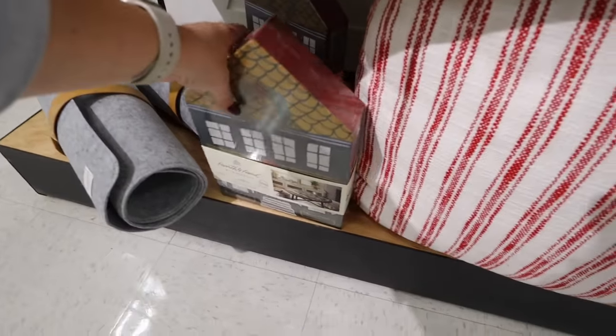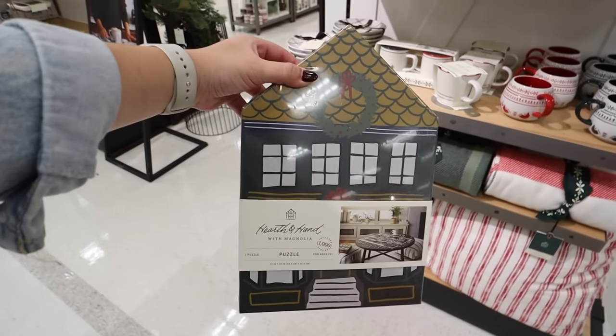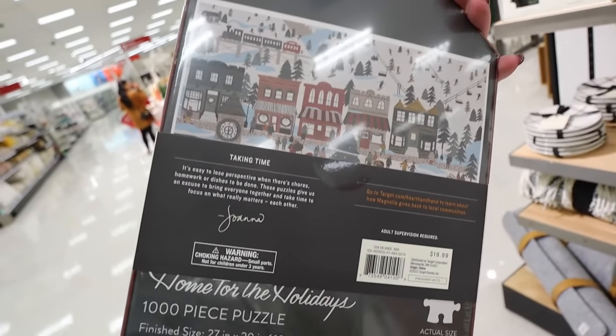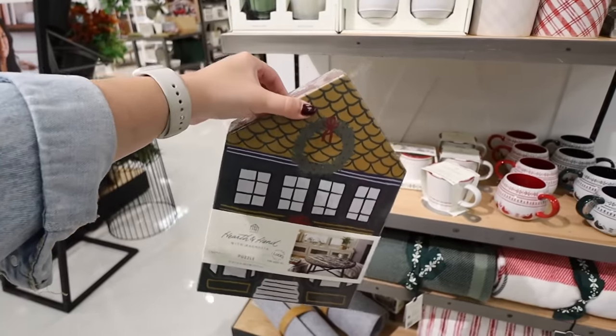Down here, I see something I haven't seen yet. This is super cute. It's a puzzle. It just comes in a little house box. It is 1,000 pieces. But this is absolutely adorable. This is the picture on the back. It's kind of like that village ski scene that we've seen a lot in this collection. This is $19.99. I love a good puzzle.